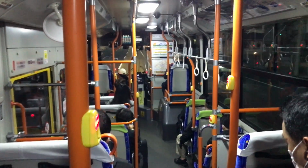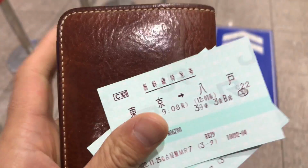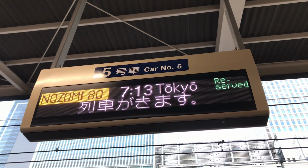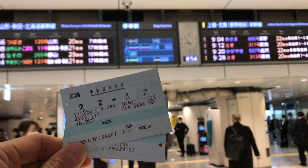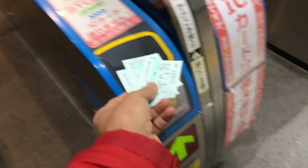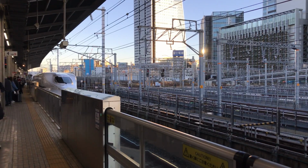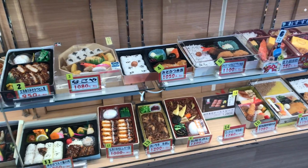We took a local bus and arrived at Nagoya station. I bought a bullet train ticket and it was about $123 from Nagoya station to Hachinohe station in Aomori. Shinkansen, bullet train. What impresses me every time I take the Shinkansen is that all the tickets can be put into the ticket gate and only the necessary tickets will come out. It's great, isn't it? Well, I arrived at the platform of the Shinkansen. The bento boxes look so delicious.